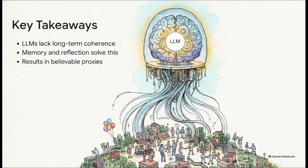Large language models on their own really lack long-term coherence. But when you wrap them in this clever architecture that combines a natural language memory stream, sophisticated reflection, and dynamic recursive planning, you completely solve that problem. The end result is a vibrant society of agents capable of emergent, highly believable social behaviors. Agents that can organically plan parties, spread town gossip, and build real relationships.